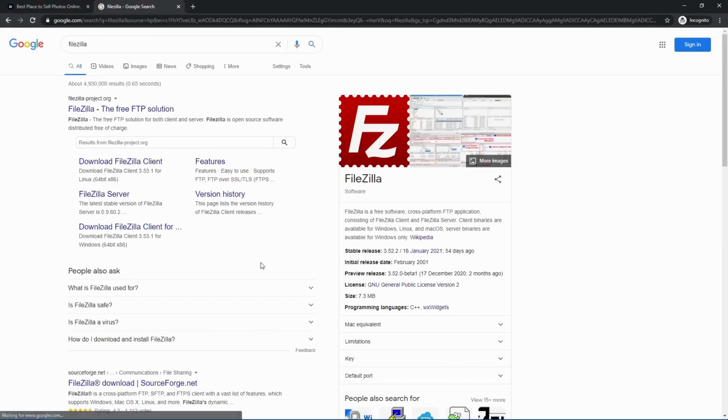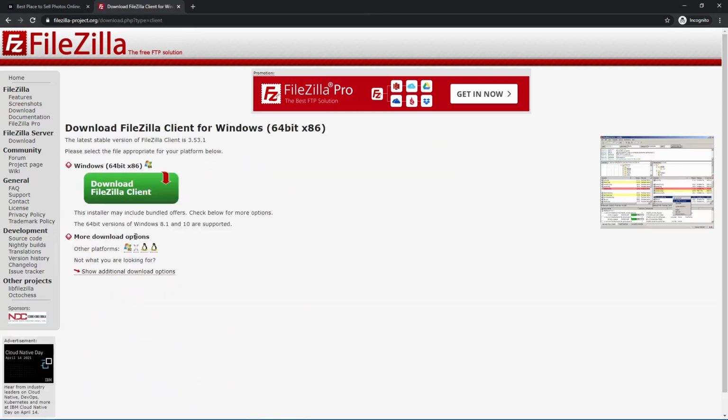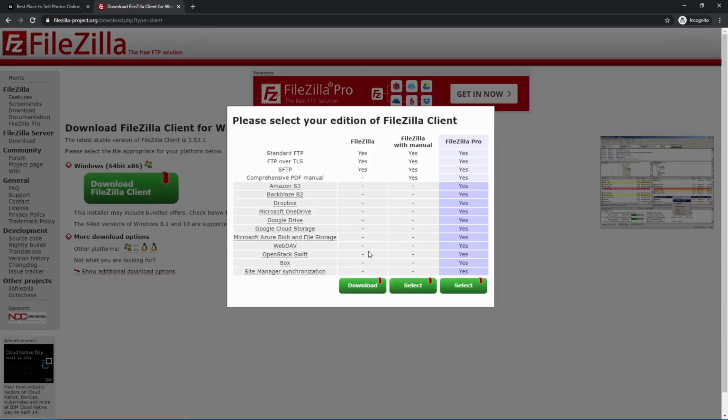So how can you upload video? You have to have an FTP client. We're gonna use FileZilla for this one. Go to filezilla-project.org and download the FileZilla client. It is also available for Linux and Mac OS. So don't worry, it's cross-platform and free.